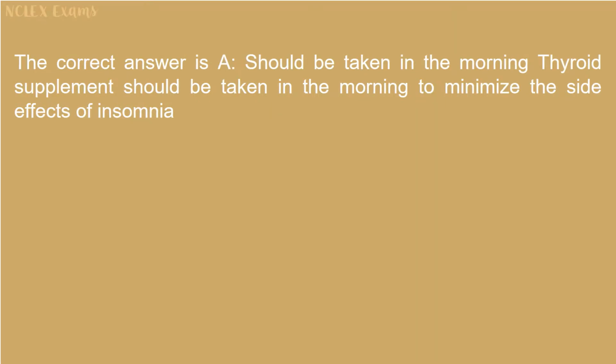The correct answer is A. Thyroid supplement should be taken in the morning to minimize the side effects of insomnia.